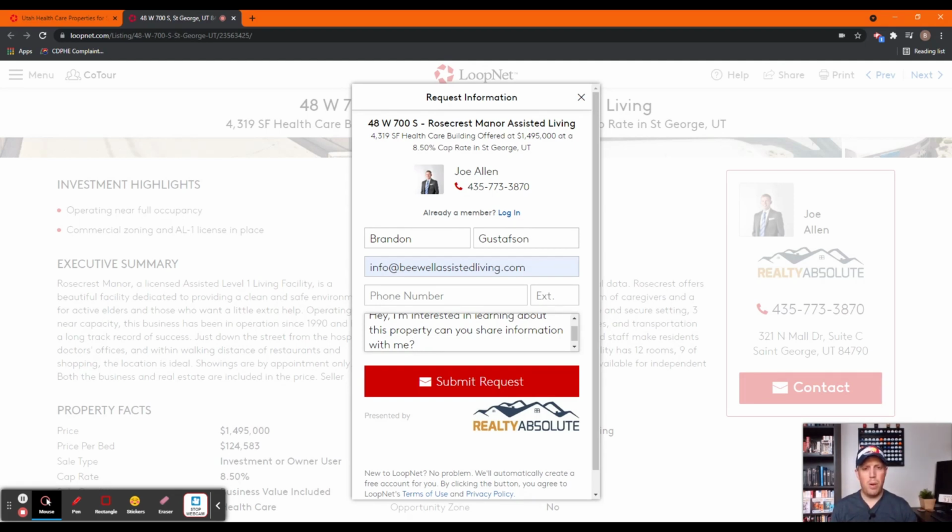I'll give them my phone number, but I'll give them a little bit of background on me. I own 2 assisted living facilities. I'm looking at increasing my portfolio. I'd love to learn more about this facility at 48 West, 700 South, Rosecrest. Kind of do that out there, and then you just go ahead and hit submit request. I'm not going to do it because it looks like a cool opportunity, but I'm not in a position right now to pursue it.